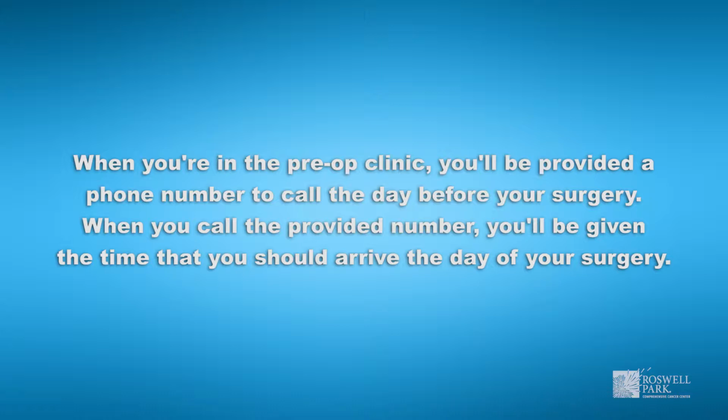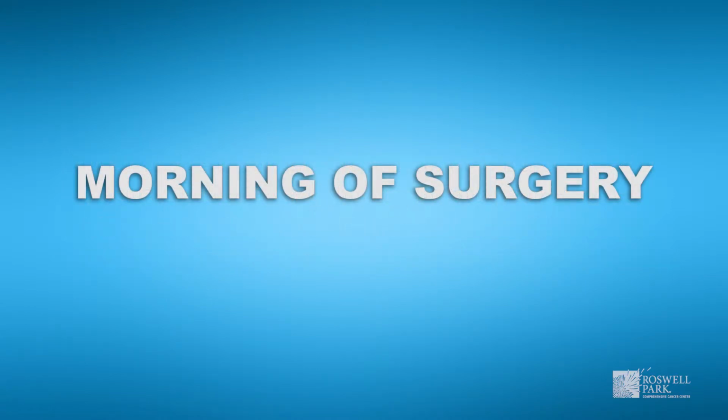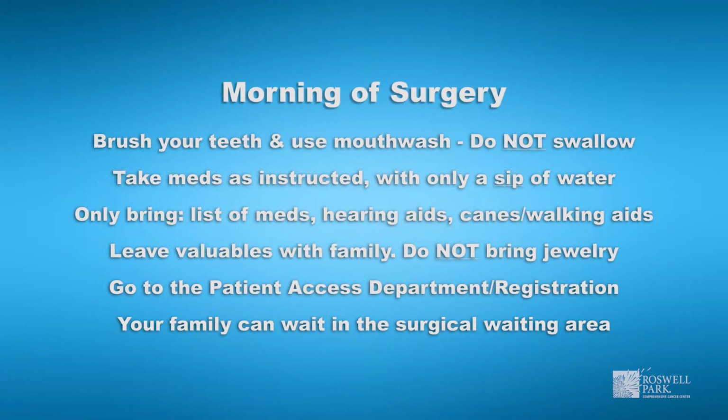When you're in the pre-op clinic, you'll be provided a phone number to call the day before your surgery. When you call that number, you'll be given the time that you should arrive on the day of your surgery. You may brush your teeth and rinse your mouth with mouthwash, but avoid swallowing any water or mouthwash. If your physician or anesthesiologist has instructed you to take any medications, take these medicines with a small sip of water only.